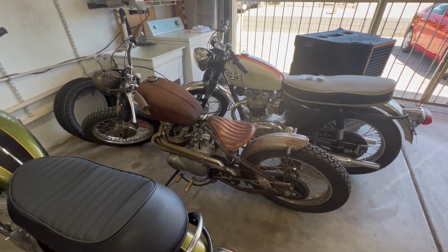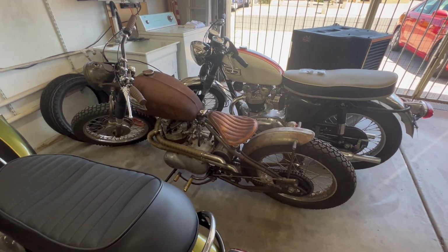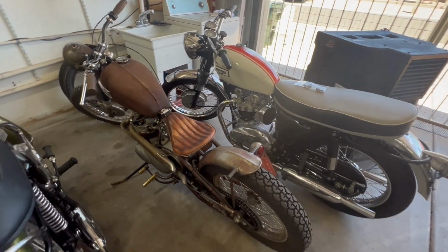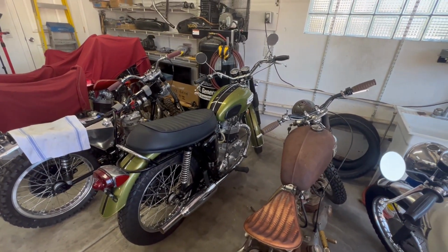And if that doesn't do it, then we'll go in and start checking ignition. But I'm pretty sure the problem is either in the carburation or fuel flow to the carburetor. So that's what the next day or so is going to consist of. This bike is finished and waiting to go out. It'll be picked up in a day or two.